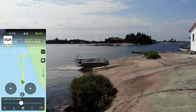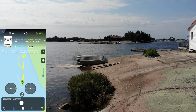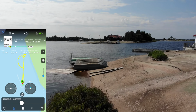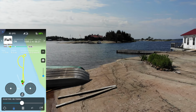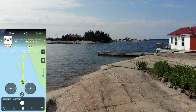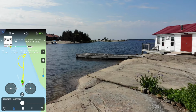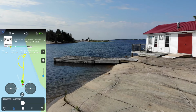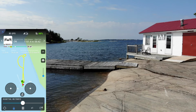Still checking out left and right yaw. Nice and low here. Shows that I'm 1.3 meters lower than my home point, which isn't quite correct because I should be about level with the home point. So at this point, that's the end of my near disaster. It was a little bit scary, but I'll just let the video roll for a minute or two and let you enjoy the sound of the waves.